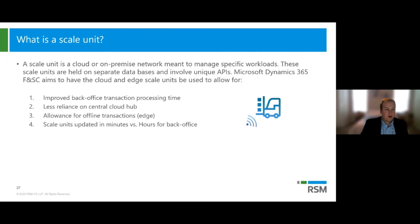What this allows for is improved back office transaction processing time. You no longer have to have all of the work that is related to the manufacturing or warehousing processes be completed each time you run that transaction in the back office. Instead, it can be held on these scale units and then be written back via a batch. So you have less reliance on the central hub, which we've already talked about. You're pulling these two different types of transactions, which are a huge bog down on the central hub, and having them stand alone on their own individual units.